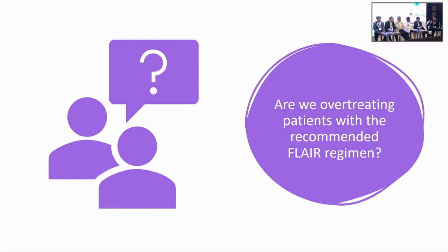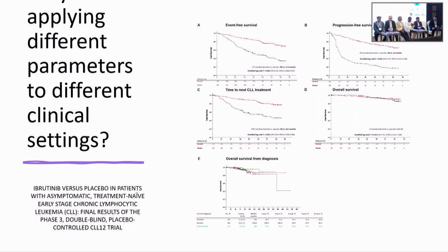I would ask myself twice. So that's the next point. This is a philosophical question: are we really over-treating the patient? Now this data you see is from the CLL12 trial comparing ibrutinib versus wait and watch. You see event-free survival benefit, progression-free survival benefit, and time to next treatment benefit with ibrutinib. But there is no difference in overall survival, and we do not really use it for patients who are asymptomatic.